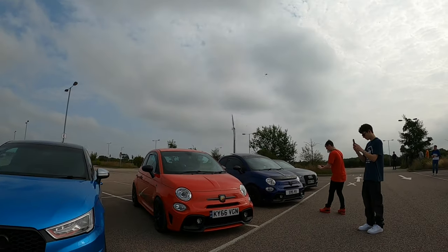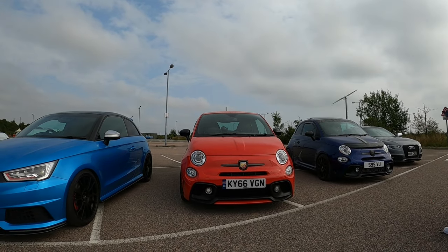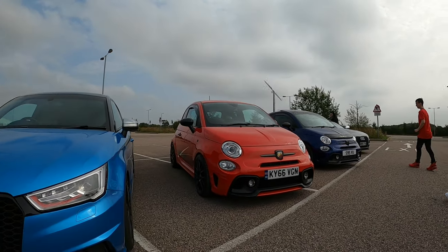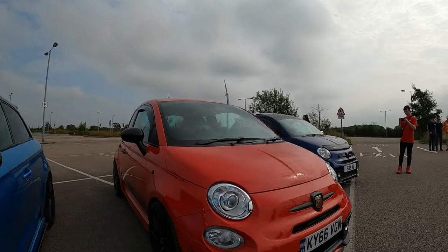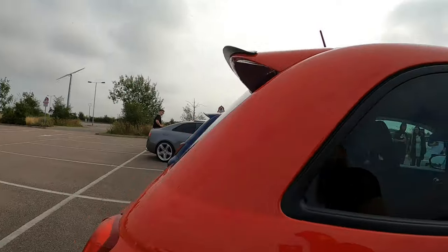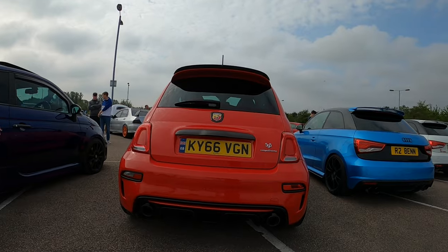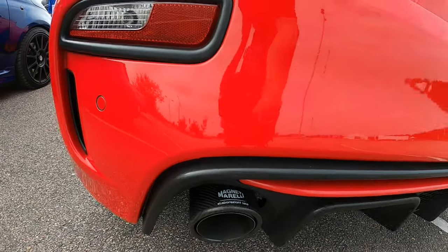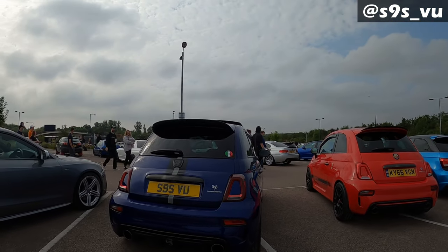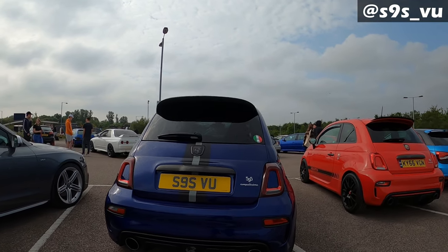Next to that, a couple of Abarth. One in red. Just waiting for those gentlemen to take a picture before I go around it. I see red accents everywhere. Stock looking, but I reckon exhaust is done and likely tuned. 595 Competition. Look at those exhausts for an Abarth.